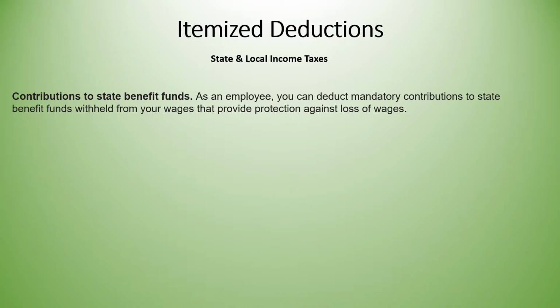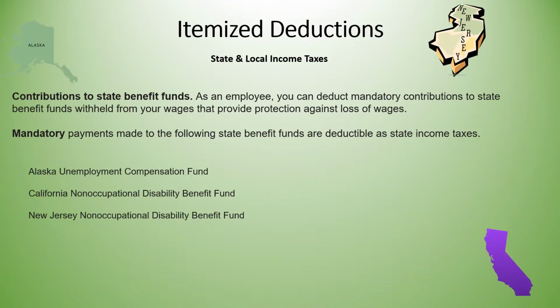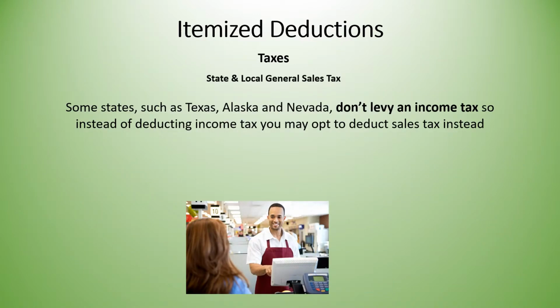Contributions to state benefit funds. As an employee, you can deduct mandatory contributions to state benefit funds withheld from your wages that provide protection against loss of wages. Mandatory payments made to the following state benefit funds are deductible as state income taxes: Alaska, California, New Jersey, New York, Pennsylvania, Rhode Island, and Washington State. Some states such as Texas, Alaska, and Nevada don't levy an income tax, so instead of deducting income tax, you may opt to deduct sales tax instead.